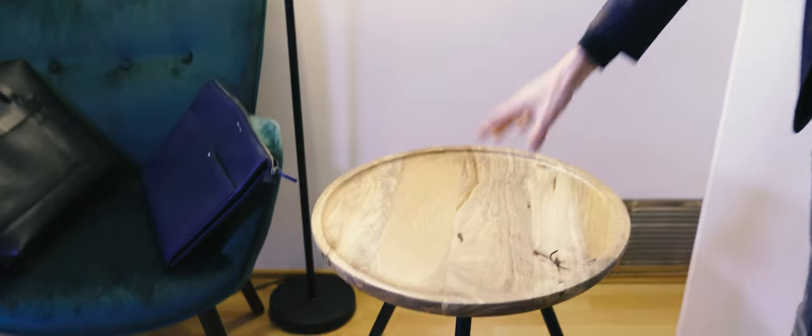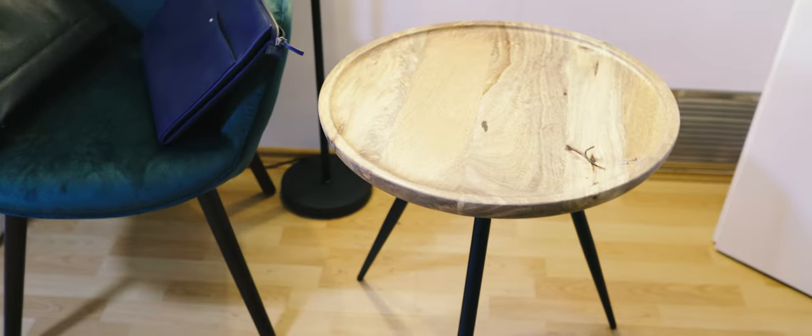This table is made of mango wood. I've never known that mango wood is a thing that exists, but it apparently does, and it's actually quite a nice table.